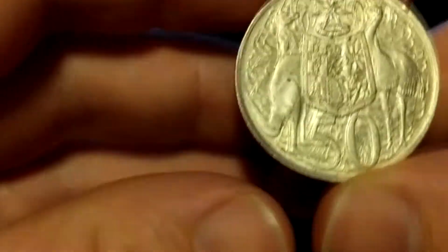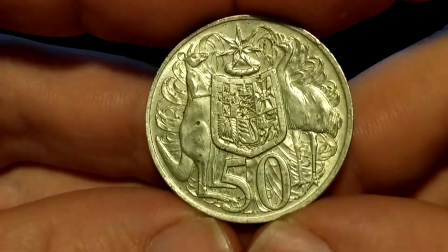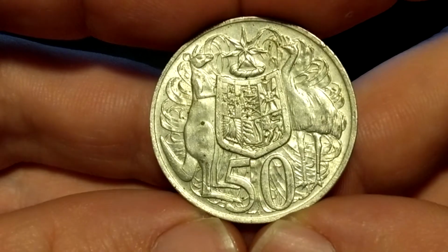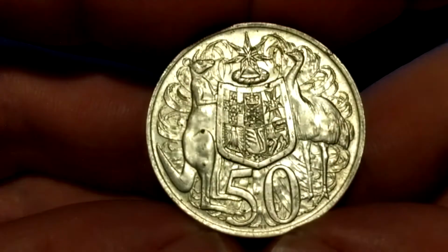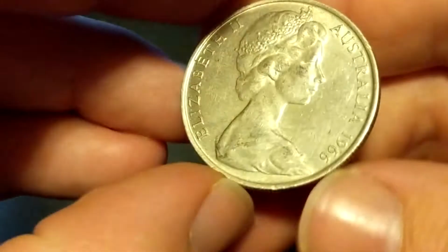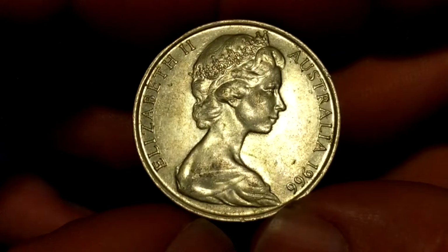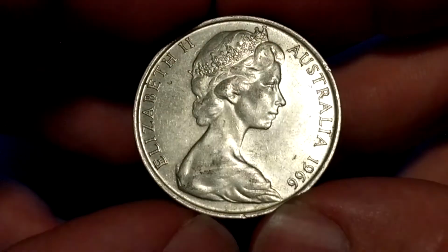This last one, I'd never seen a 50 pence or 50 cent piece from Australia. I don't have one. So I thought that was really cool. And it's absolutely beautiful. Got Queen Elizabeth on the front. 1966.